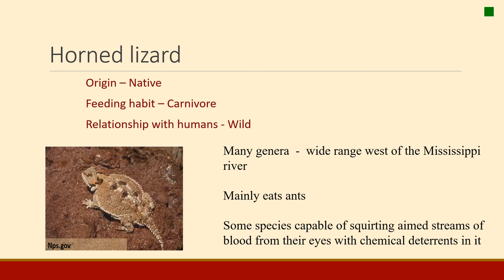Many genera that have a wide range covering everything west of the Mississippi River, like I just said, mainly eat ants. And some species are even capable of squirting aimed streams of blood from their eyes that have chemical deterrents in it as well, that scientists currently think is actually derived from the ants that they eat.